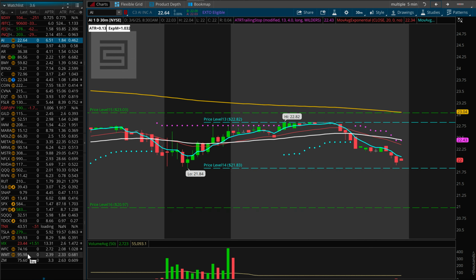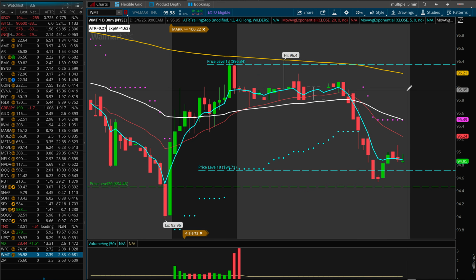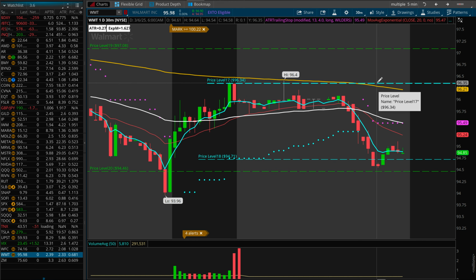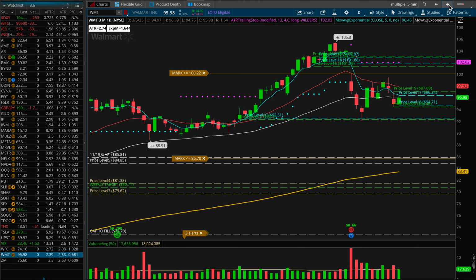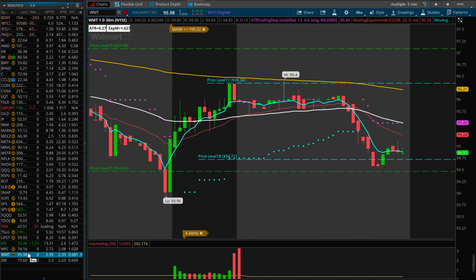We did have Walmart as an inside day candle for today. Let me clear that. As of now, if by chance Walmart breaks above $96.34, we have $97.08 as the target. Now to the downside, if by chance we break under $94.71, we have $94.46 as the target for Walmart. And let's see how much Walmart normally moves per day: $2.74. Again, that could be in either direction. So if you're trading Walmart, I say trade carefully.